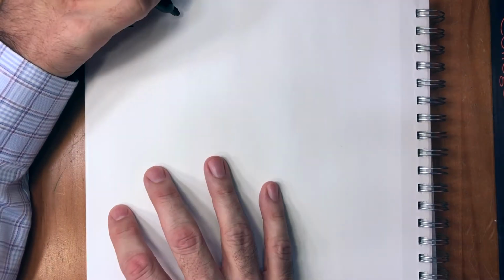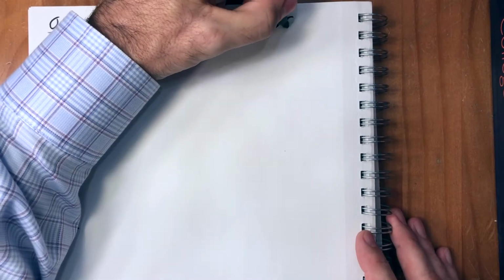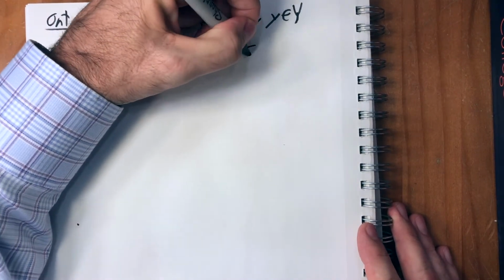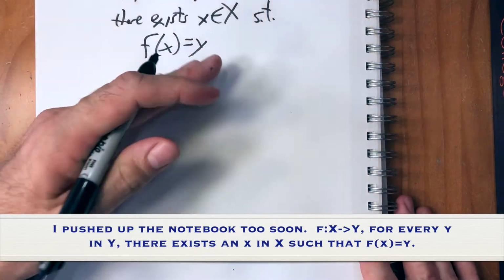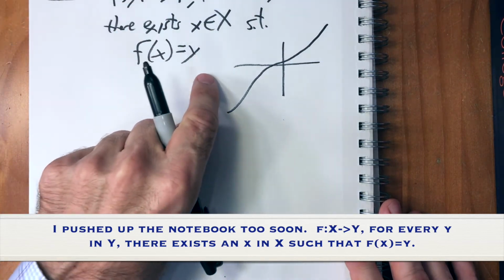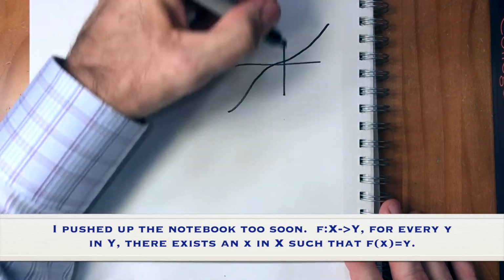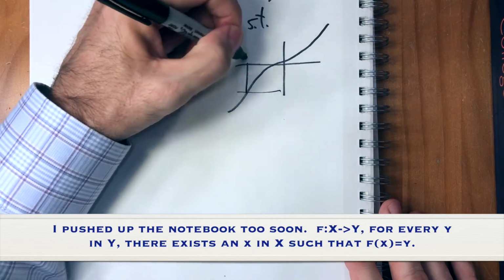And finally, onto means that for the function from x to y, for every y in y, there exists an x in x such that f of x equals y. In other words, y is covered by the function. What that means is that it goes all the way from top to bottom. It means that for every value of y on the y-axis, there is some x that will give you that value. So no matter what y is, no matter how high or how low, there will be some x that gets you that value.